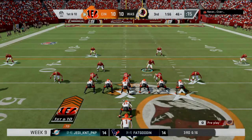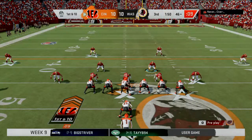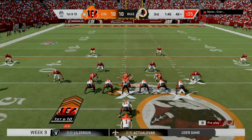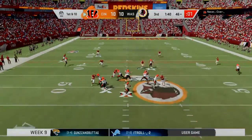Let's go. Check 31. Kill. Hey, turn it up. 14. Bang. Hey, switch gears. They snap it at 1.